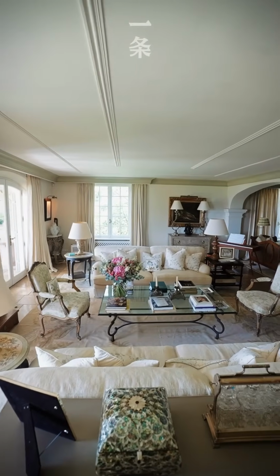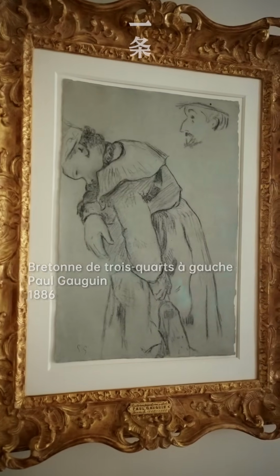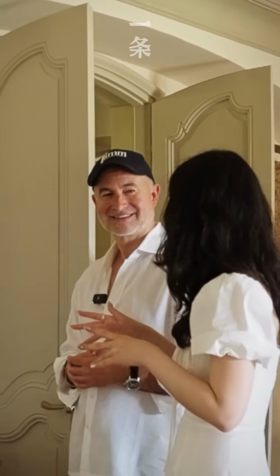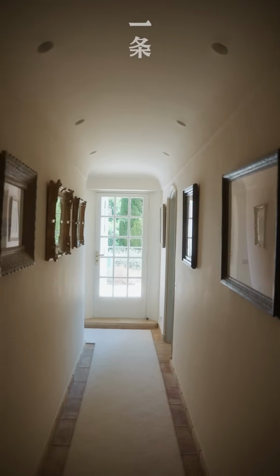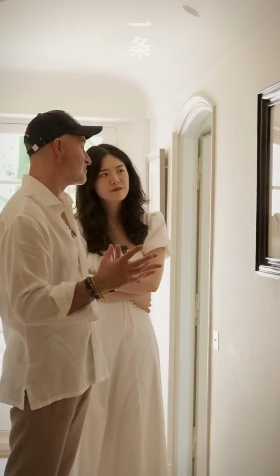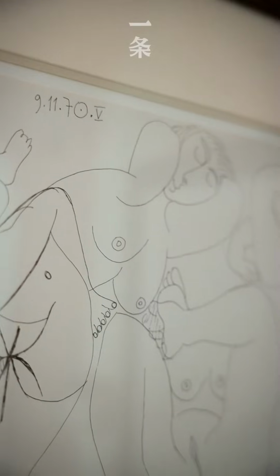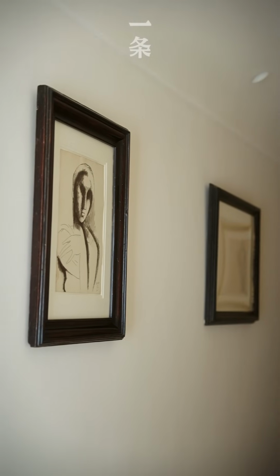My favourite piece in the house might be the drawing by Paul Gauguin. In the top right-hand corner, he's done a little sort of cartoon of a self-portrait. It's like reading the diaries of these great masters. When you look at that, you're in the moment with Paul Gauguin. And I love buying drawings because you really see the artist's hand, sort of line by line. And they're quite accessible. For £20,000-30,000, you can certainly buy amazing drawings.